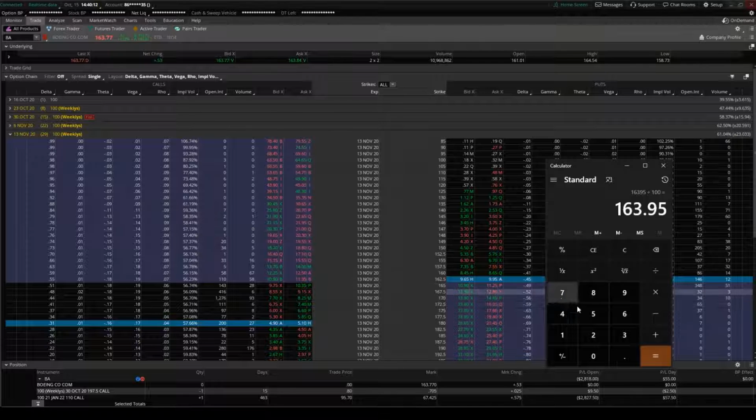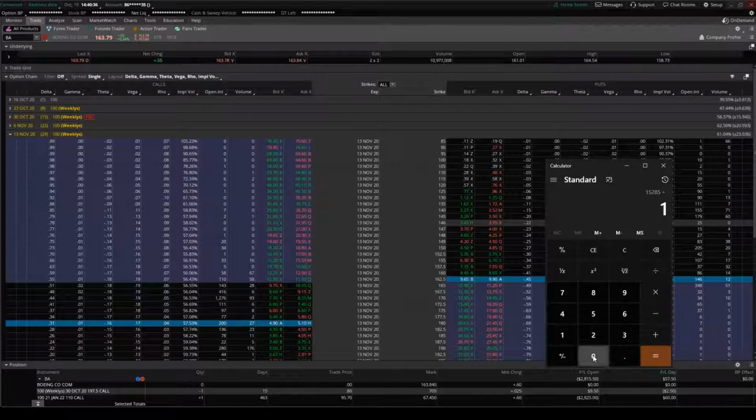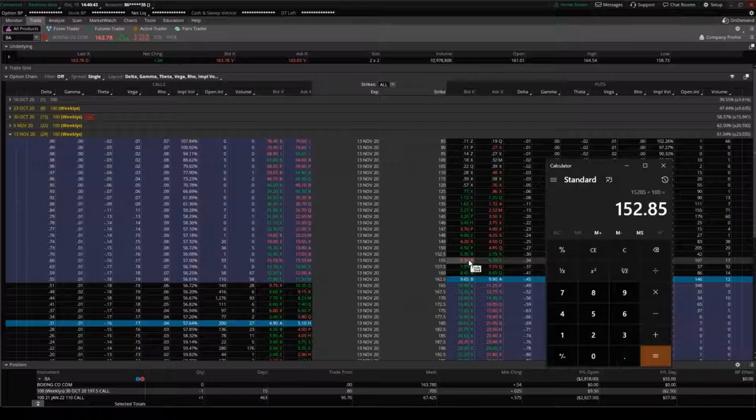So really my break even will be, let's do the math, 162.50, picking up 100 shares, right? 16,250, but let's subtract the 965 that we got in cash, is 15,285. So what's that mean? How do we do that? Let's divide it by 100. And this is going to give us our break even, 152.85. So here's a good number, 152.85, this range.